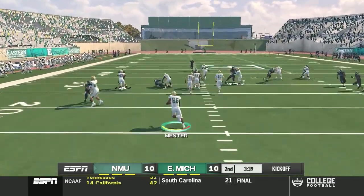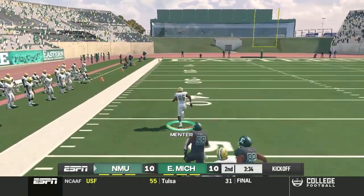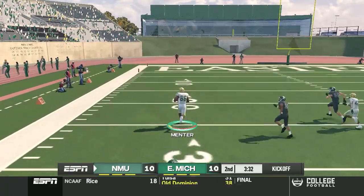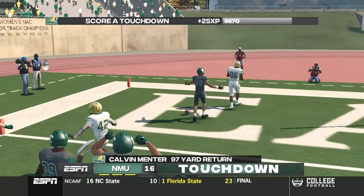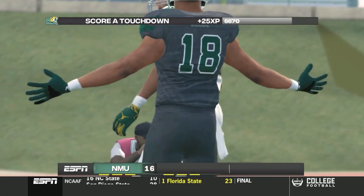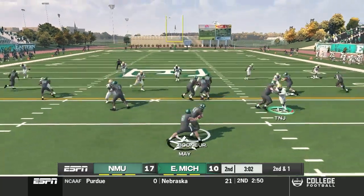Here's Calvin Mentor taking it across the 20. Some good blocks. He gets across the 30, 40, across midfield, inside the 20-yard line, and he will score. The Jet Rogers Award winner last year now has a punt return and a kick return here in back-to-back games.